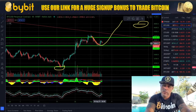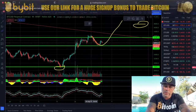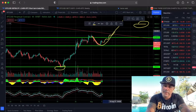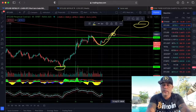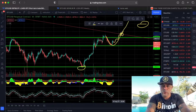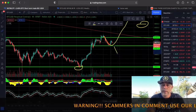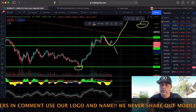If we do this, yes, we can pull back and go up and pull back. It's not going to go up in a straight line. This is a crucial moment somewhere there where we need to break that red downward trend line. I've talked about it many times, but I'm not going to talk any longer. That is what I think. If we break this line, we could go down. But let's stay positive. The glass is half full. We need to go up above 40k.